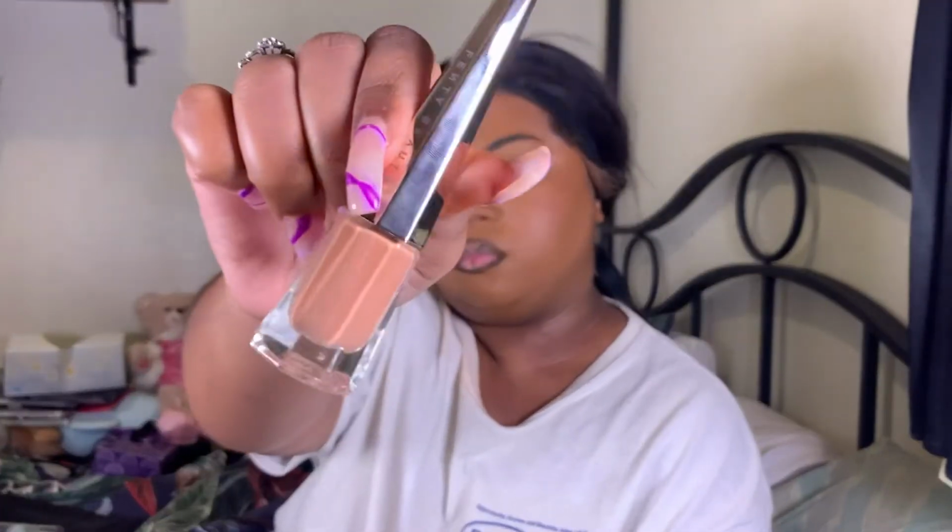Now I'm taking the Fenty Beauty Stunner Lip Paint in Unbutton, and she's gonna be my nude lip. I decided to do a nude lippy just because that's what I was feeling for the day. My look gives very Aaliyah J vibes, I feel like.